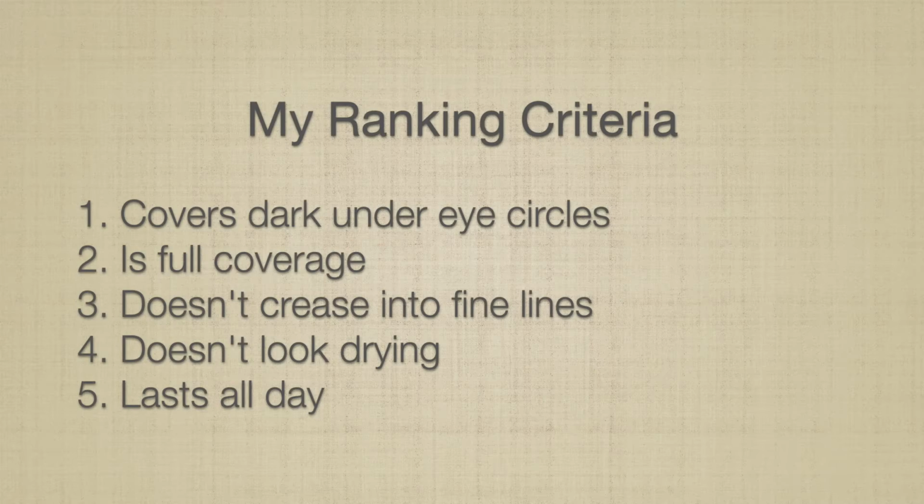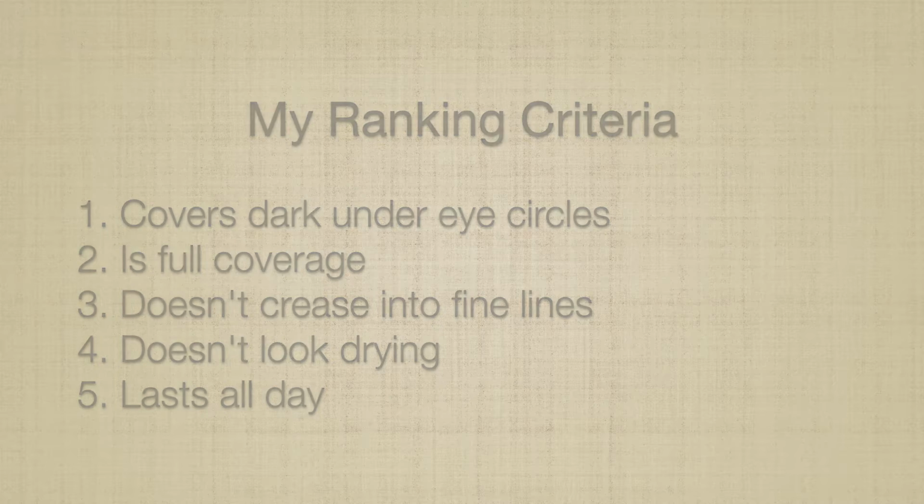I have a certain ranking criteria for the concealers. So with this criteria, I thought about what do I look for in a concealer. I want a concealer that is going to cover my dark under eye circles, that is going to be full coverage, that doesn't crease in the fine lines, that doesn't look drying, and that also lasts all day. So that is the criteria that I am using to judge each of these concealers. So let's go ahead and jump into this.